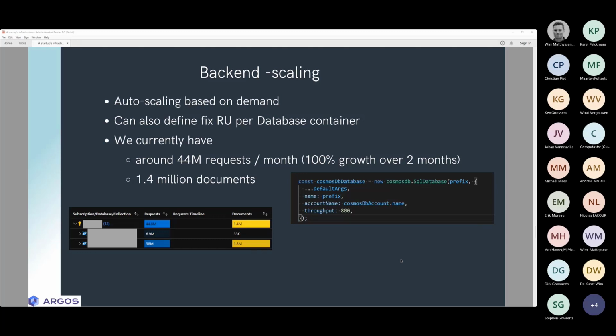So that means we added more controls, we added more features that read and write to the database. And we have 1.4 million documents in our database. And that's all customer data, which means there's a lot of stuff in our database that I didn't really have to worry about how to scale, or at least until now, because now we kind of do have to worry about that, especially with 44 million requests. I want to make sure that this 100% growth is actually because we've grown by 100% over the last 2 months, and it's not because we're lazy writing our application code and we're putting too much load onto the database.